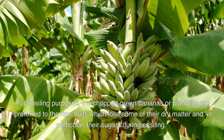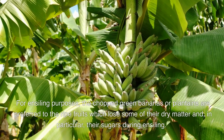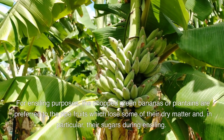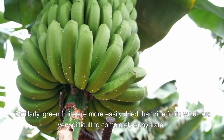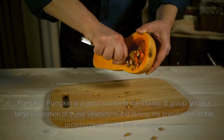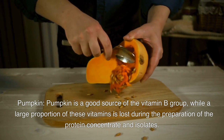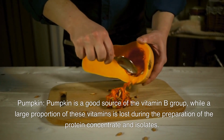For ensiling purposes, the chopped green bananas or plantains are preferred to the ripe fruits, which lose some of their dry matter and, in particular, their sugars during ensiling. Similarly, green fruits are more easily dried than ripe fruits, which are very difficult to completely dehydrate. Pumpkin is a good source of the vitamin B group, while a large proportion of these vitamins is lost during the preparation of the protein concentrate and isolates.